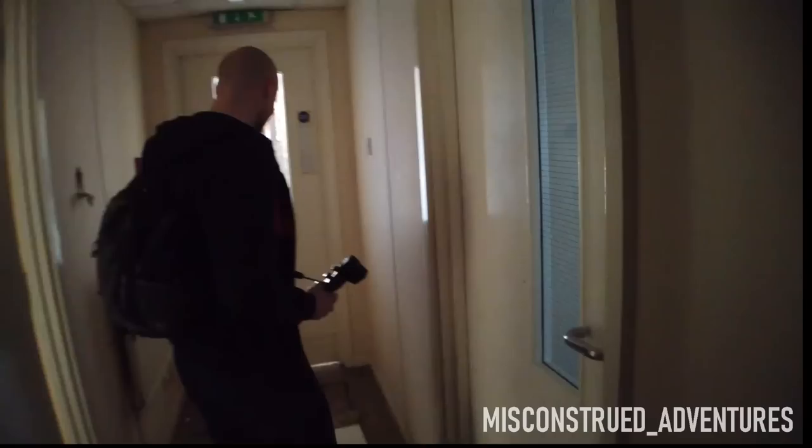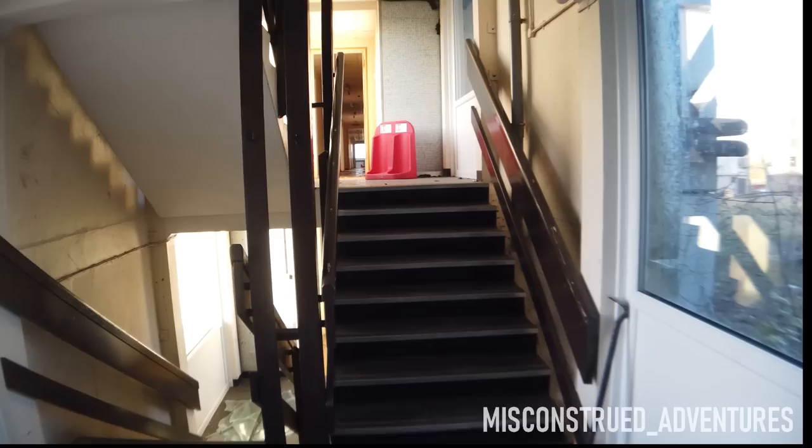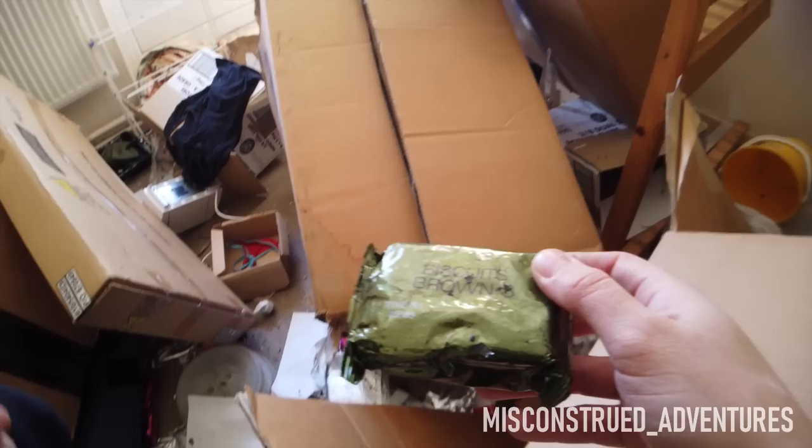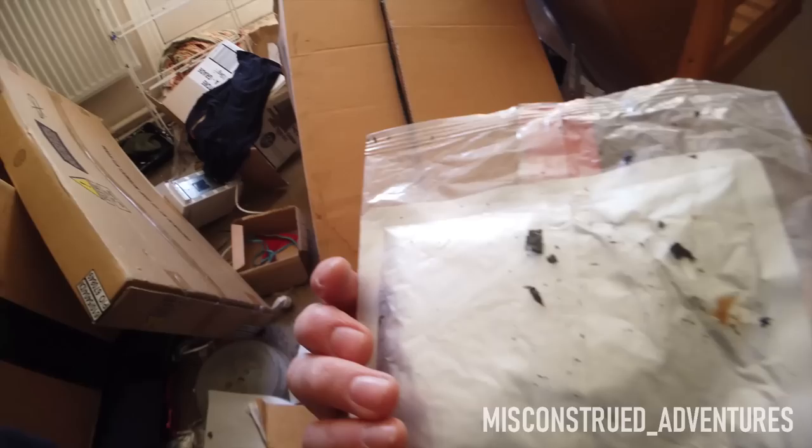Oh, this leads right into the other barrack. Wow. Whoa. Oh man, look at that. These are old rations, aren't they? Yeah, look. Steak and veg.